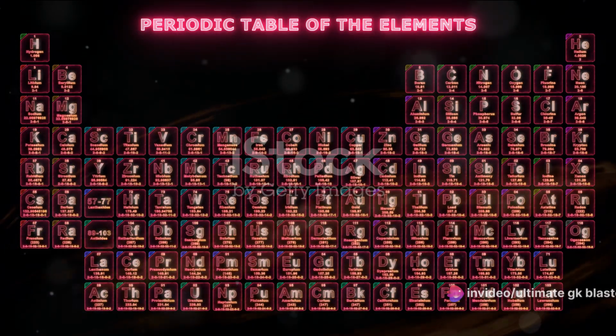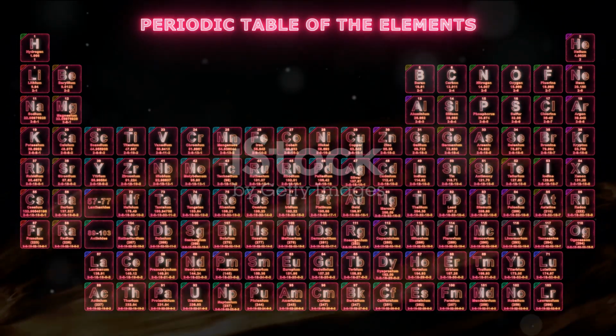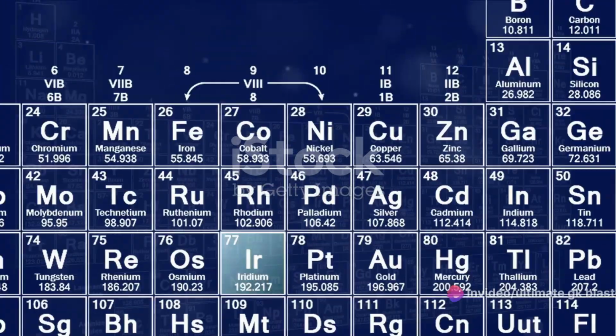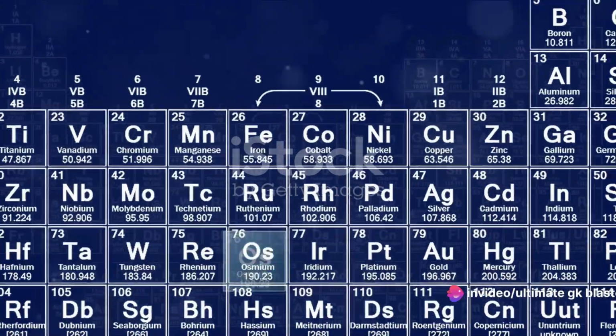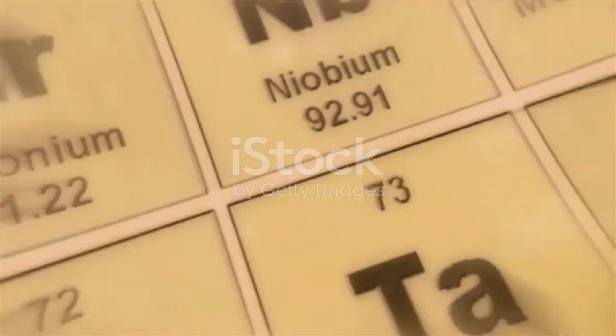The periodic table, my friends, is divided into rows and columns, which are scientifically known as periods and groups. Just like how we have different communities living together in harmony in our cities, the elements in the periodic table also live together in groups. They are like the neighborhoods of the chemical world.